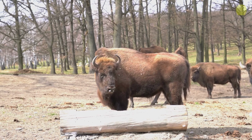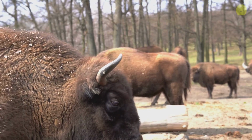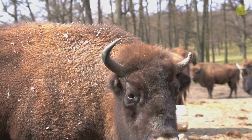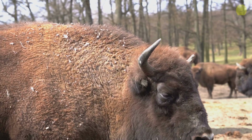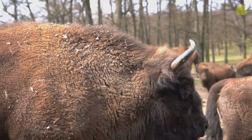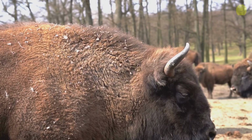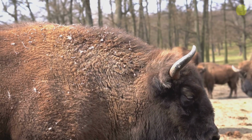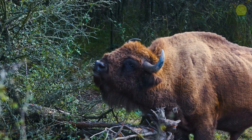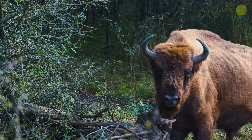The mighty European bison is making a grand comeback to Portugal after being wiped out in the wild centuries ago. These majestic creatures, once roaming freely across much of Europe, were sadly driven to near extinction due to excessive hunting and habitat loss. By the early 20th century, the last wild bison had disappeared, leaving only a small captive population to carry on the legacy. But thanks to dedicated conservation efforts, the European bison is making a remarkable resurgence.